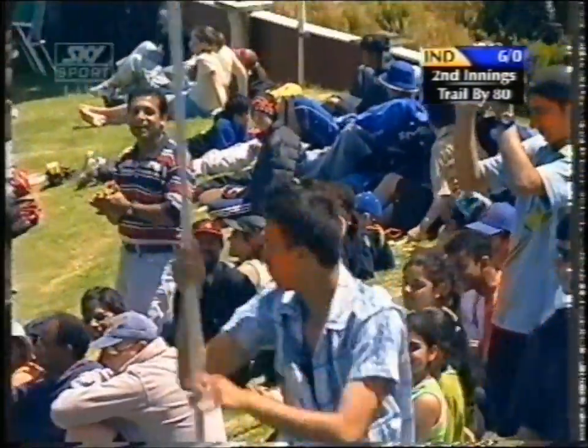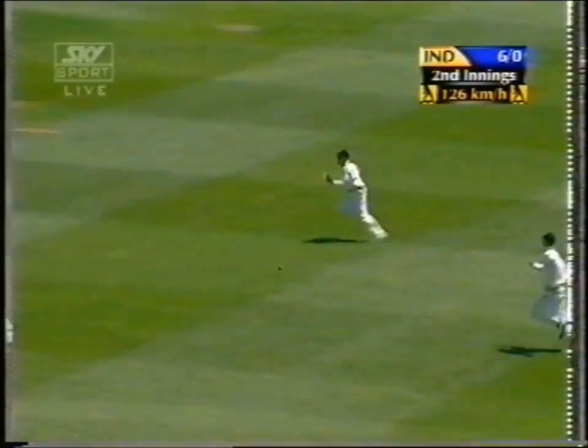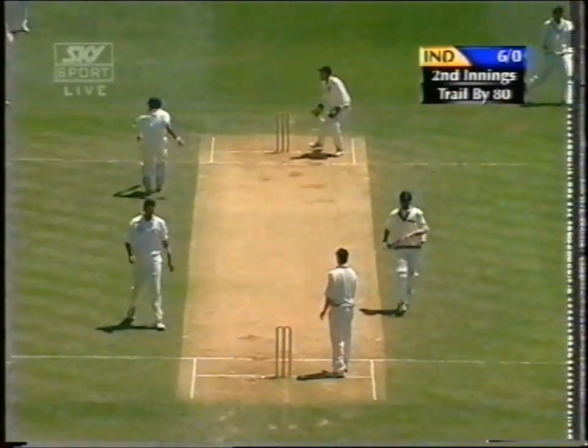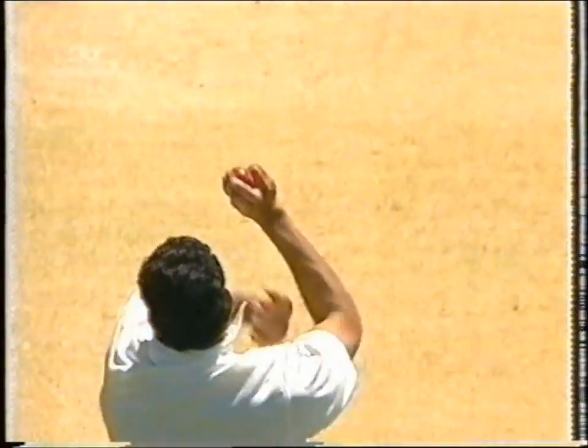Yes, it's the National Bank Family Fun Day here at the Basin today. Good looking shot, not timed all that well. Might have time for a second. And yes, indeed they do. Lou Vincent, one of the quicker New Zealand fieldsmen.